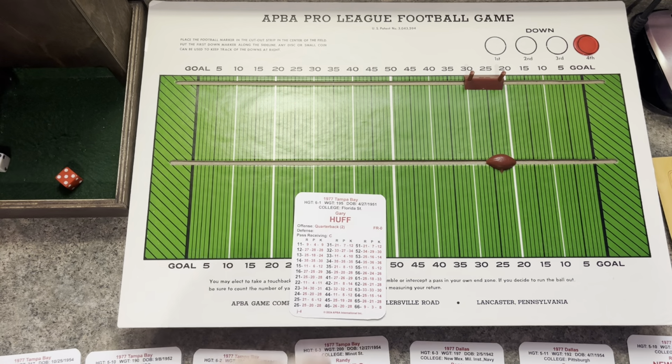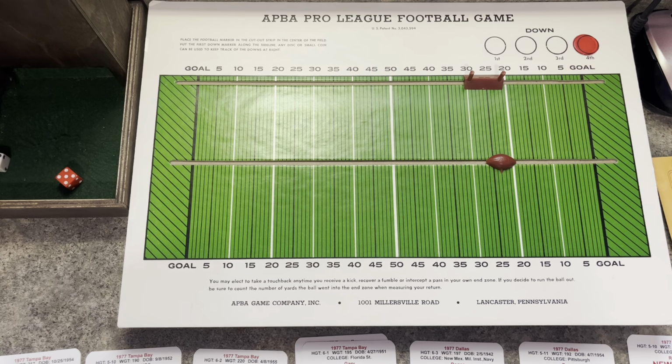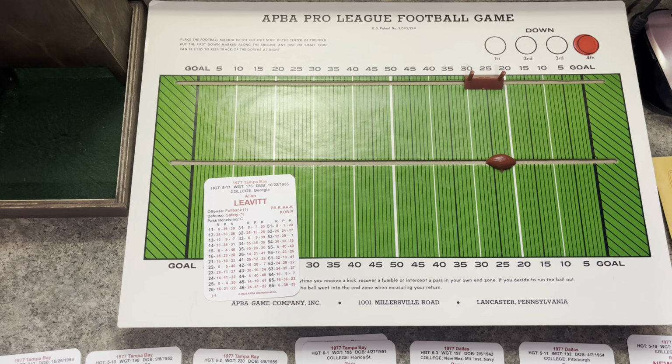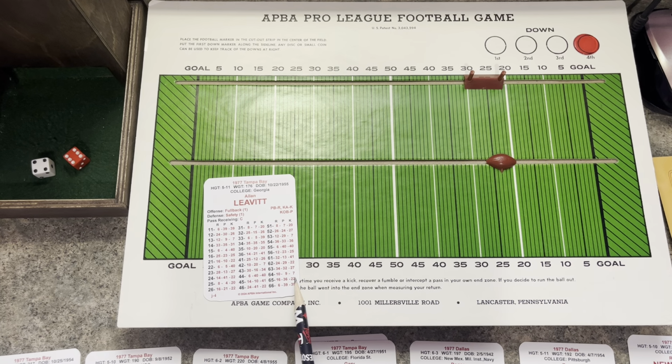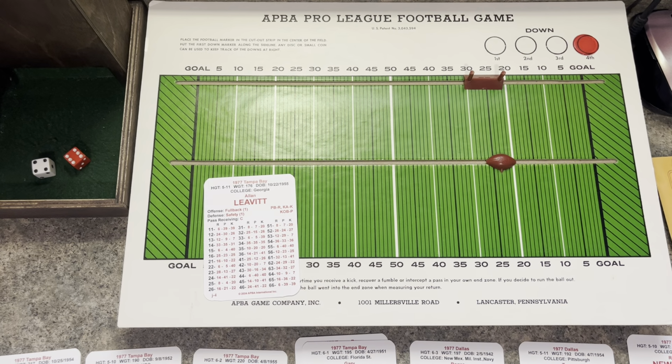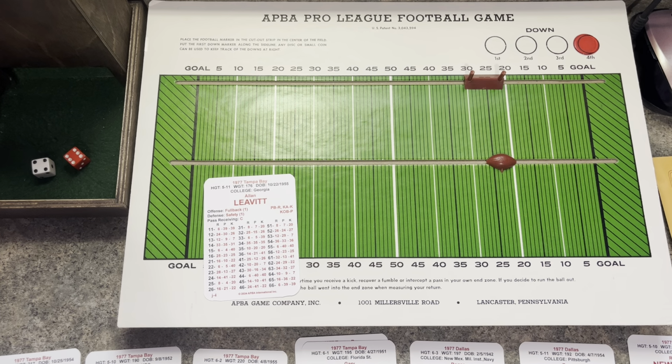And they're going to bring out their kicker, Alan Levitt. 23. This is a 40-yard field goal attempt. And the snap, the kick is down. 23 is no good. Hit the upright. And so 23, that's a 40-yard miss for Levitt.